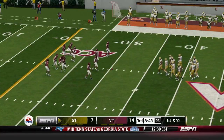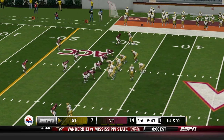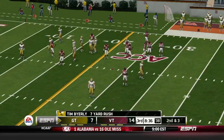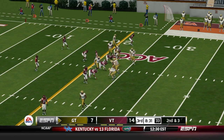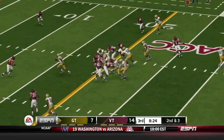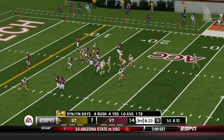From the 30-yard line, first down. Watch 36. 36 to Mike. And he's tackled after positive yardage. That's a gain of 7 on the play. That'll bring up 2nd and 3. And they get nice yardage on that run. Call it a gain of 4 yards. First down.